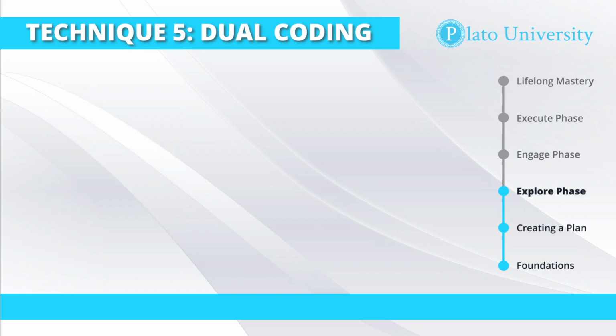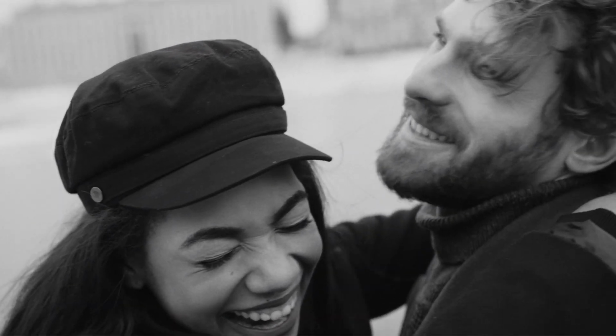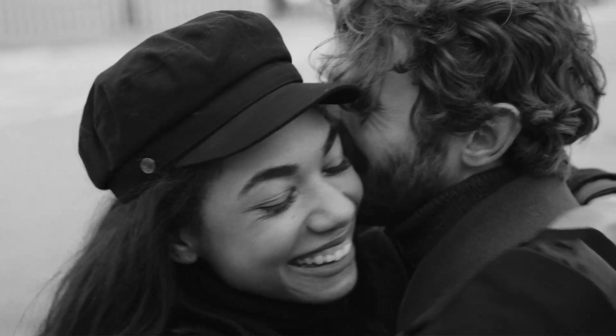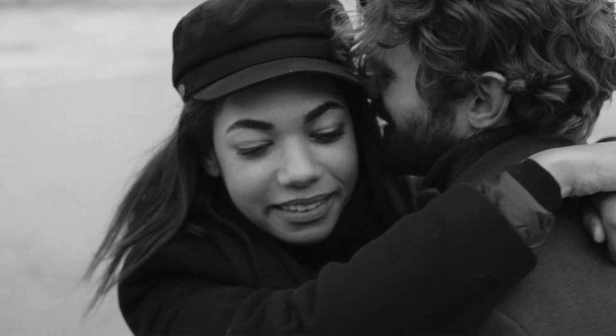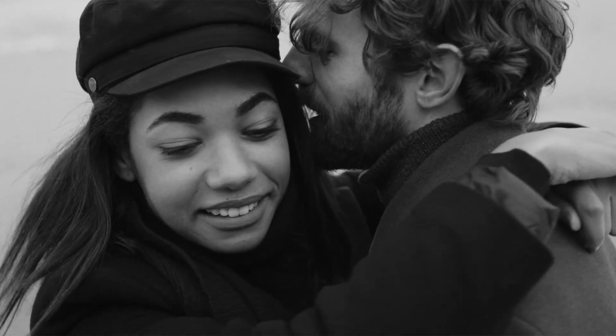sell the product. Another way that you can induce dual coding is by evoking emotion while you're learning something. When you're leading someone to feel an emotion when experiencing an event, generally they will be able to recall the event more effectively. And the reason for this is emotion focuses attention and also causes the brain to devote extra resources to storing that information.